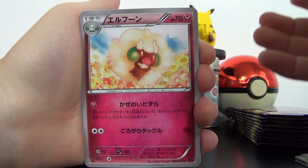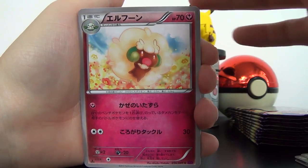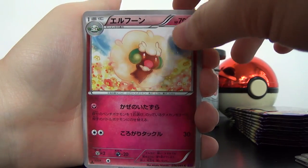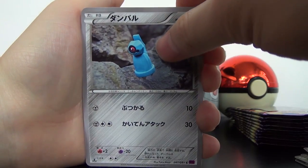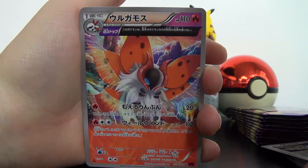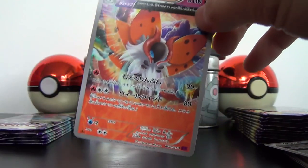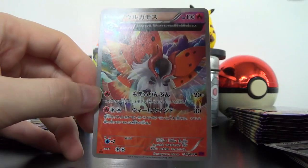We have, I don't know what this guy's name is. I'll be honest with you guys. Let's call him Afro Man. So we have an Afro Man here, a Beldum, and a Volcarona. Ancient trait, half art, non-holo, uncommon. Ooh, you guys thought I was going to say rare, didn't you?